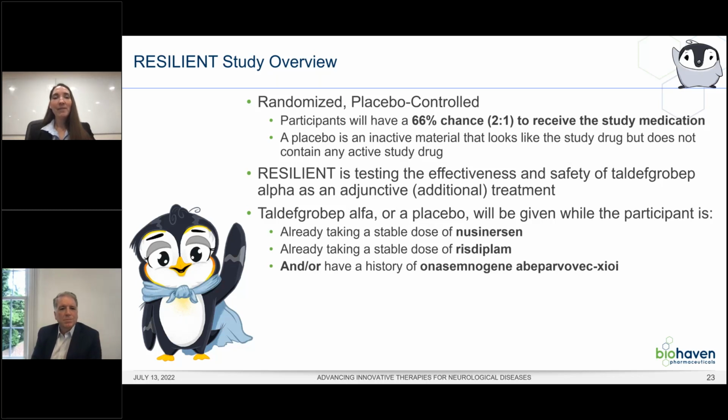This is a randomized placebo-controlled study. A placebo is an inactive material. It looks like the study drug so that it's blinded. We can't tell who's on which medication, but it does not contain any active study drug. In this trial, we're randomizing 2 to 1, meaning that participants will have a 66% chance to receive the study drug Taldefgrabep alfa. We're testing the effectiveness and safety of Taldefgrabep alfa as an adjunctive treatment, or an additional treatment, on top of the standard of care. So the participant will already be taking a stable dose of nusinersen, risdiplam, and/or have a history of onasemnogene abeparvovec. Next slide, please.